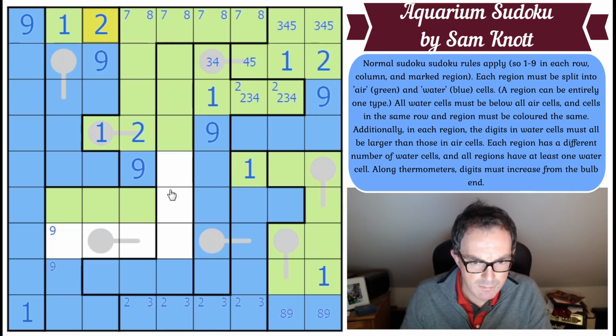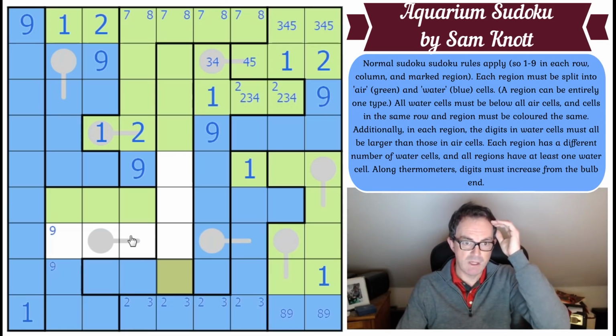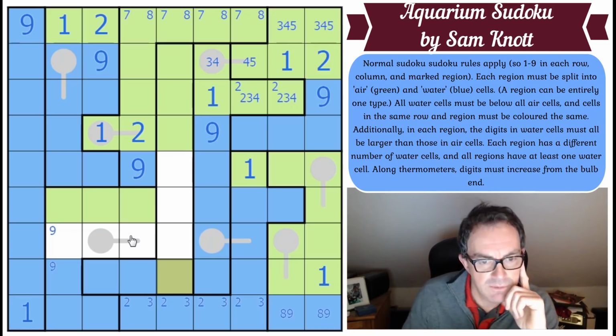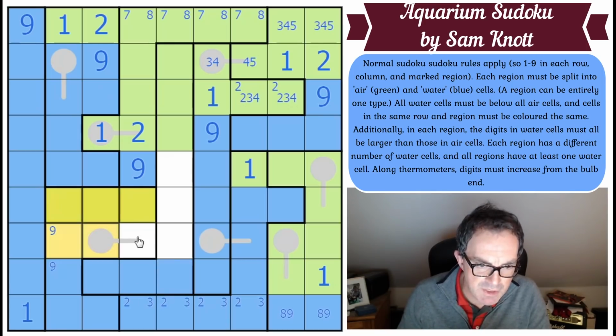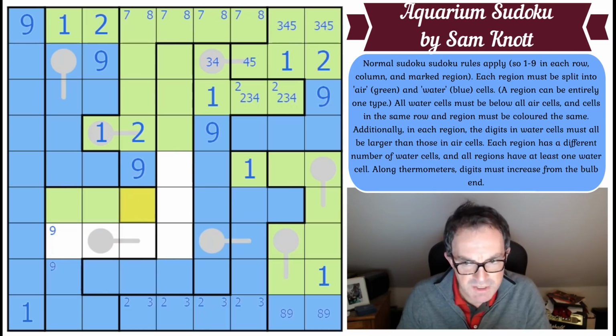Now, can we do something? I'm wondering whether these 1s or these 2s somehow limit this box in terms of... They do. No. Yes, they do. No, they don't. They nearly do. They do tell us where the 1 is, I think. Because we know the 1 in this comma region, this green one, can't be in those squares because of Sudoku, and it can't be at the top end of a thermometer. So this square must be the 1.